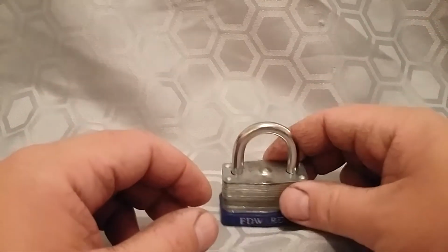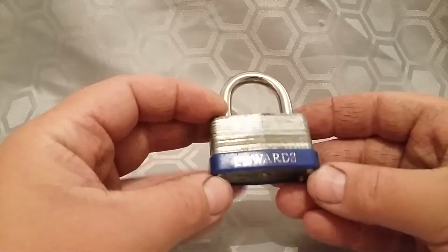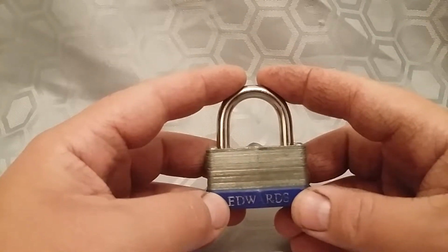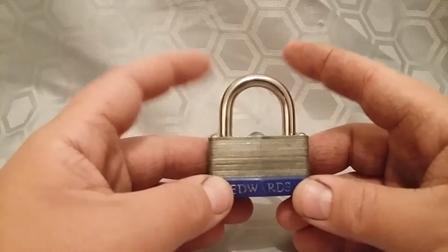Right, this lock is a warded lock. It's bought from a local pound shop. I did have two of these. This is the short shackle, I think I've said that right. And I did have a larger one.